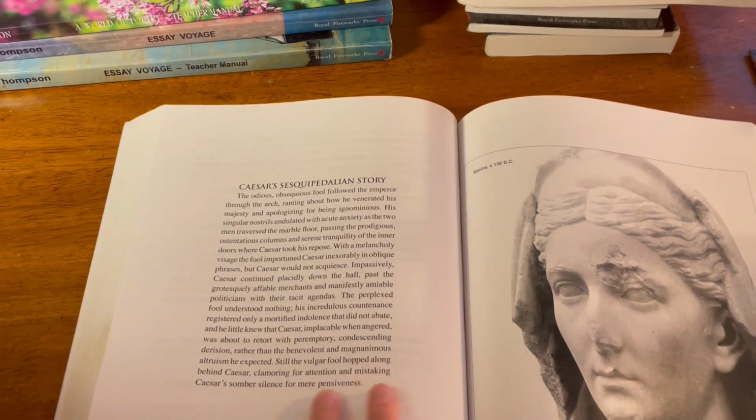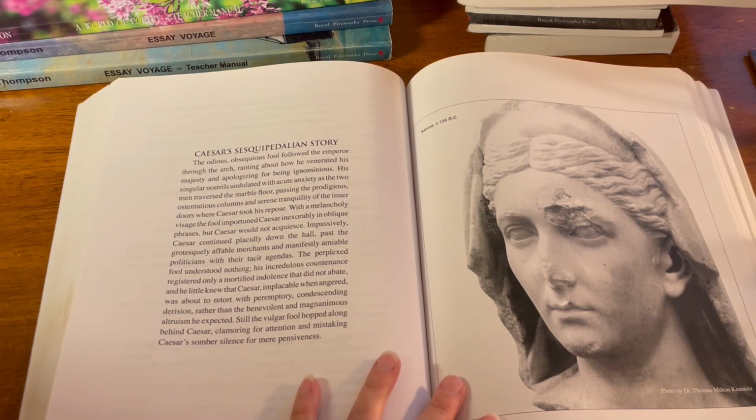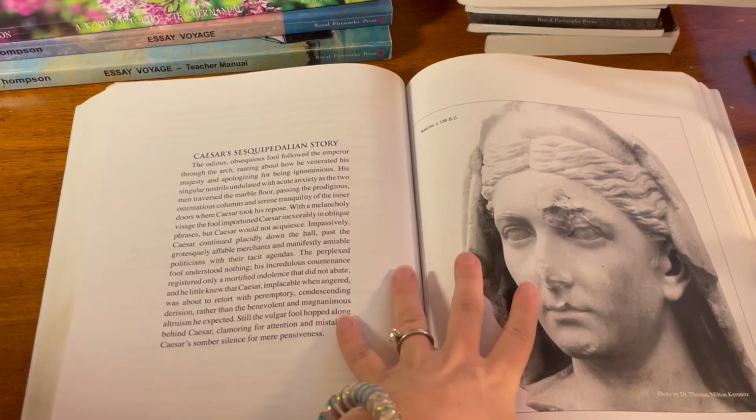This was what I was going to tell you about. So I asked my son, do you still like Michael Clay Thompson? He does not like it as well as levels 1 and 2 because they were so fun. It couldn't last forever. It's way more academic now. But hopefully I'm saying this right.